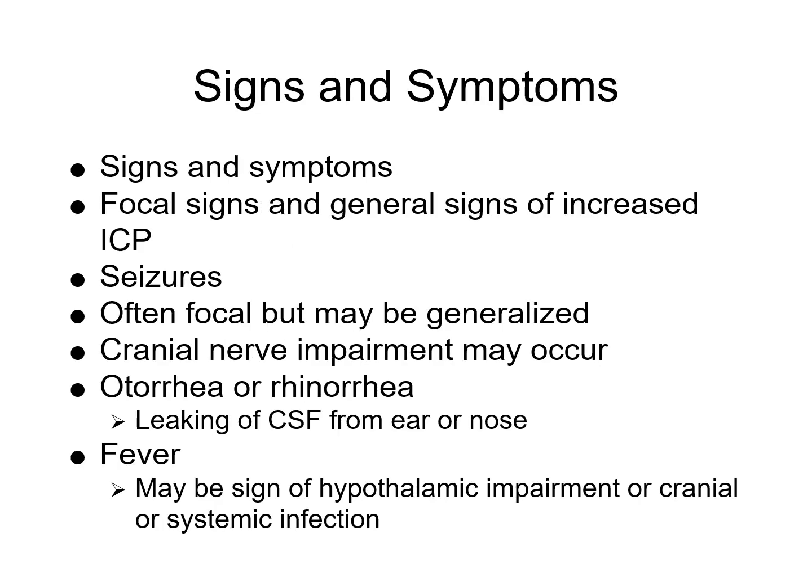Again, in all types of hematomas, we're going to see local pressure on the adjacent tissue and a general increase in the cranial pressure. The person with a head injury will manifest the characteristic focal signs and generalized signs of increased cranial pressure. Seizures are often focal but can be generalized, and they occur because of the irritating blood. Cranial nerve impairment can occur, especially in someone that has sustained a basilar fracture.